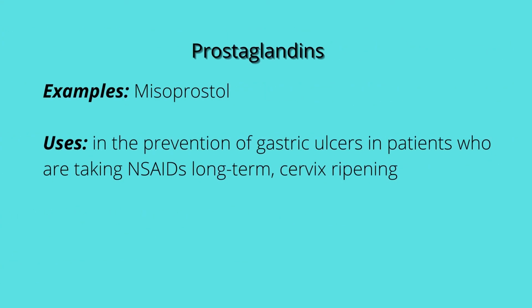Prostaglandins. So with prostaglandins, an example we have is misoprostol. With misoprostol, we use this prostaglandin medication to prevent gastric ulcers in patients who are taking NSAIDs for a long time. We also use this medication to ripen the cervix of women who are getting ready to deliver. So what? Contraindication for prostaglandins is we do not give it to pregnant women.